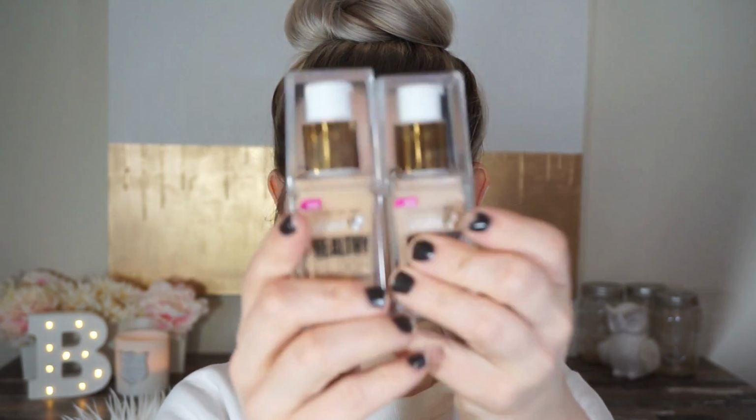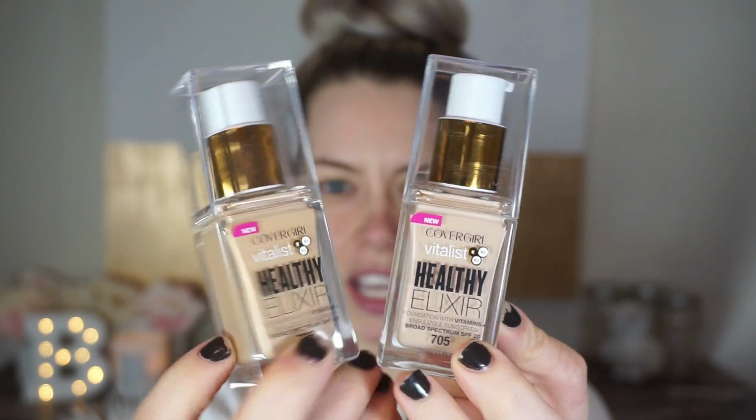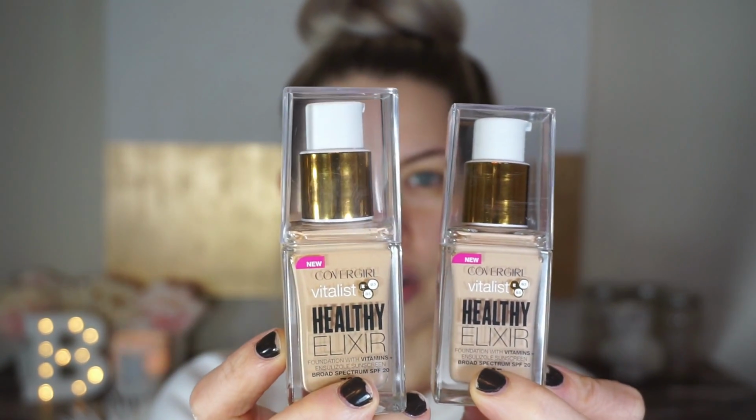Hey guys, what's going on? Today I want to do a video on a new foundation I picked up that has gotten some buzz lately on here, and I was really curious. It's the Covergirl Vitalist Healthy Elixir. I picked up two colors, Buff Beige, which is 725, and Ivory, which is 705. Buff Beige is too dark for me right now. I don't have any self-tanner on.